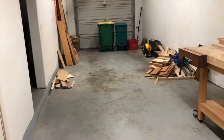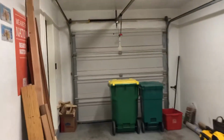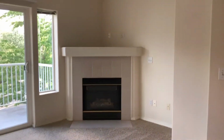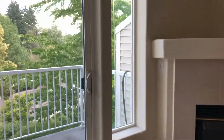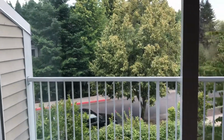So we'll go upstairs. Nice big closet at the top of the stairs. You have a large dining room area into the living room area. Gas fireplace. And then you do have this deck on the second floor. Looks out the same direction as the patio downstairs.